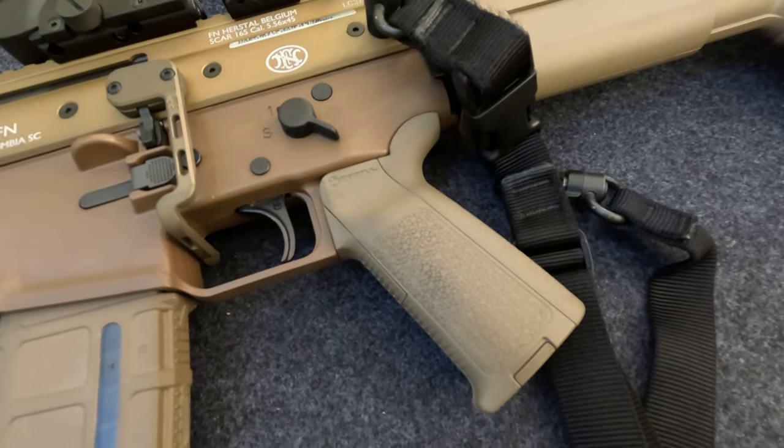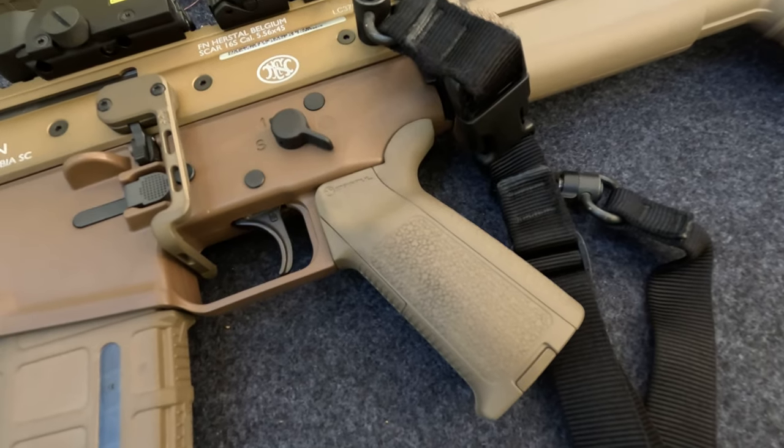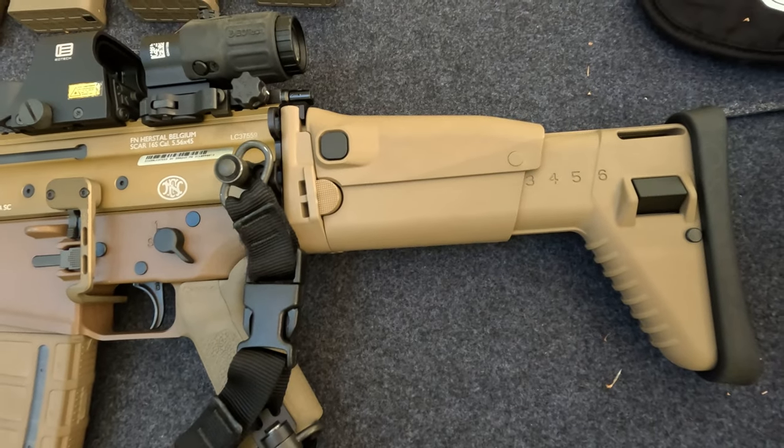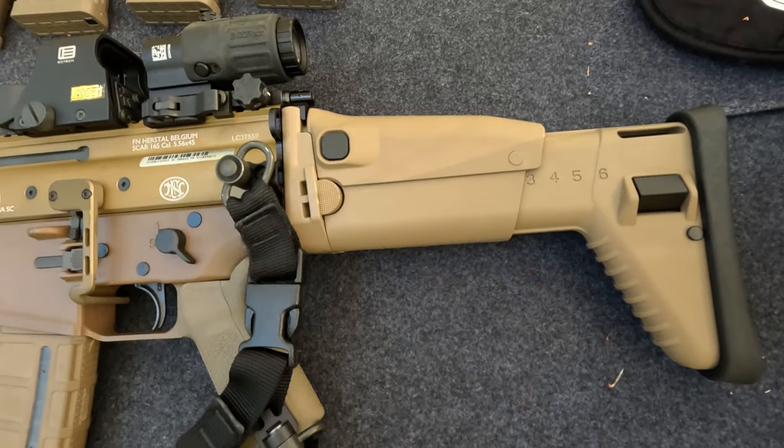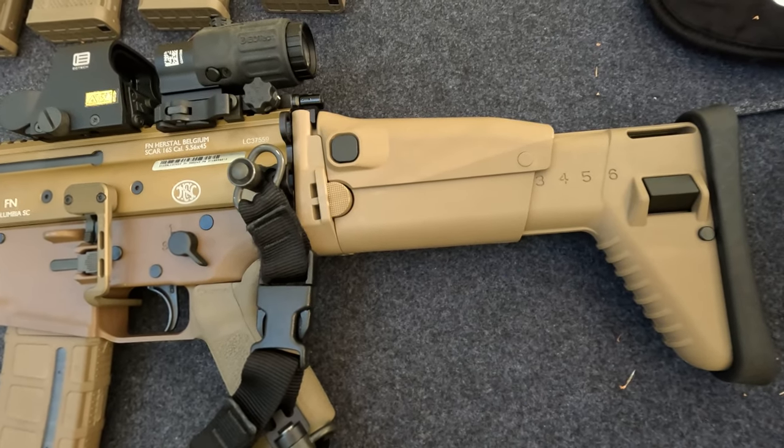My favorite Magpul grip is typically the K2 grip, but I loved running the MIAD on my SCAR today. It's a really thick pistol grip and it fit my hand really well. I gotta say, guys, I love this SCAR UGG boot stock. I know a lot of people think it's ugly, but for me, it's really functional and extremely comfortable, has a great cheek weld, and feels excellent against the shoulder.